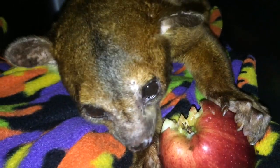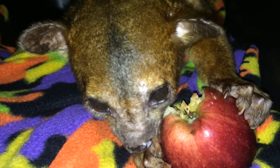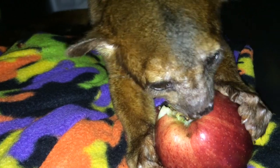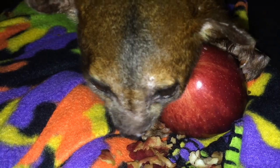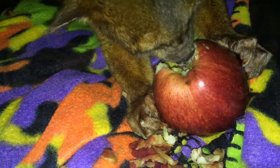So tomorrow we'll do some x-rays while she's under anesthesia. We'll get an idea of what's going on, and hopefully we can improve this girl's quality of life and let her smell the roses or the apples or whatever else is going on. All right, later.